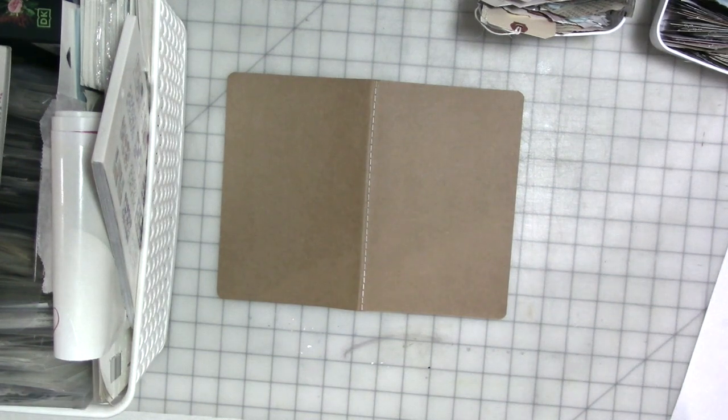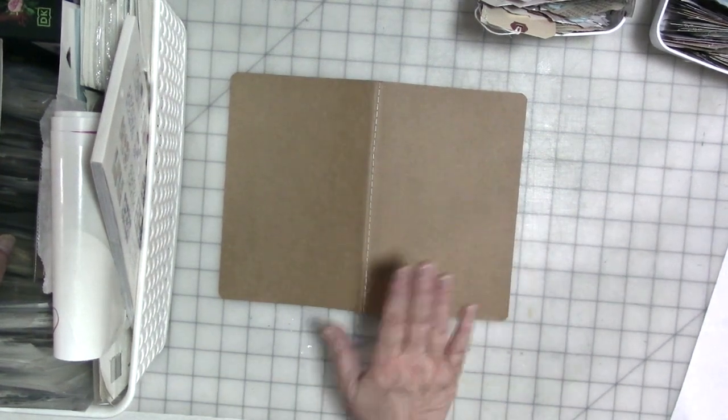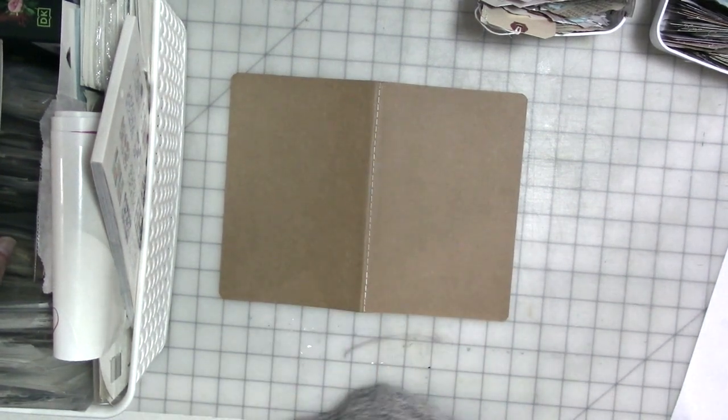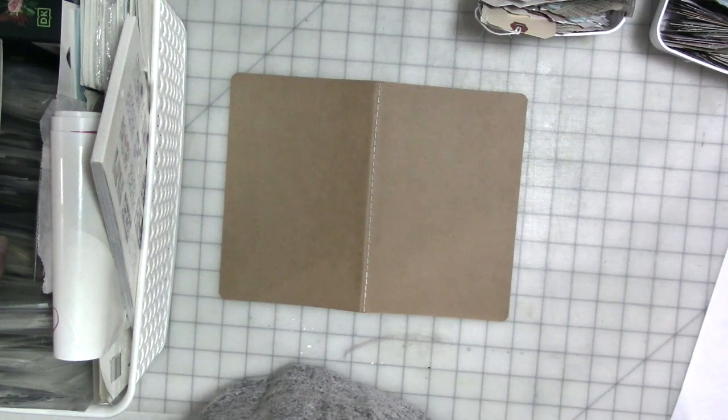Anyway, we're going to find some stickers for the cover. And then I cover it with clear packing tape. And then we're going to do the inside. I am going to speed forward through the process, but if you have any questions, comments, or concerns, leave them down below. Let's get started.